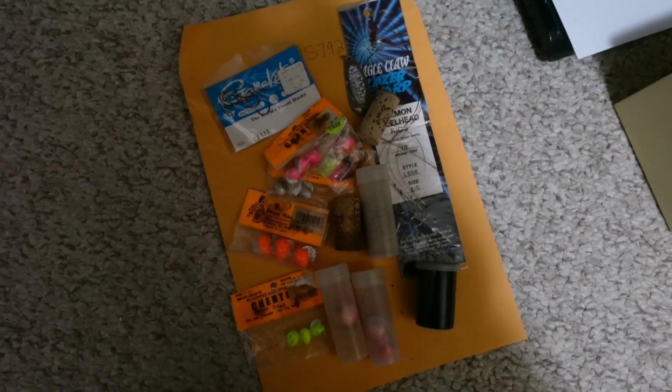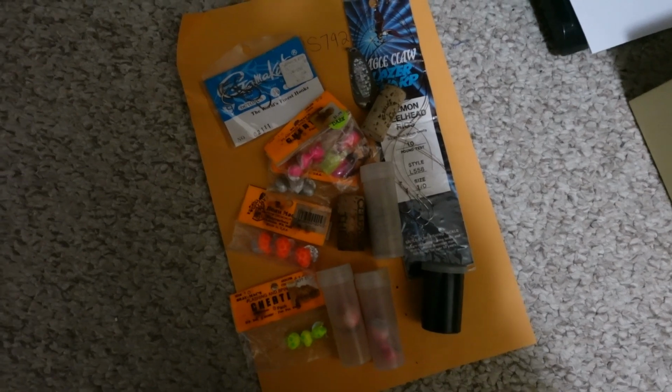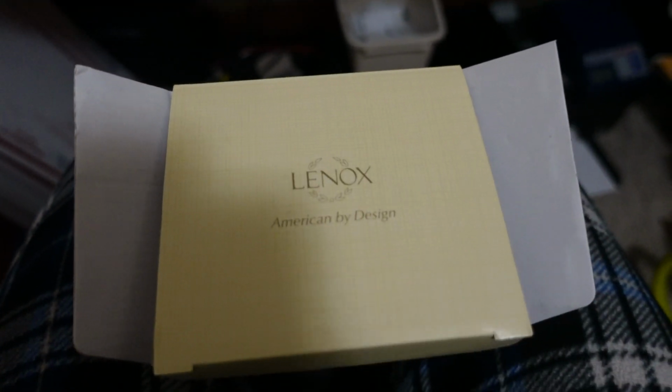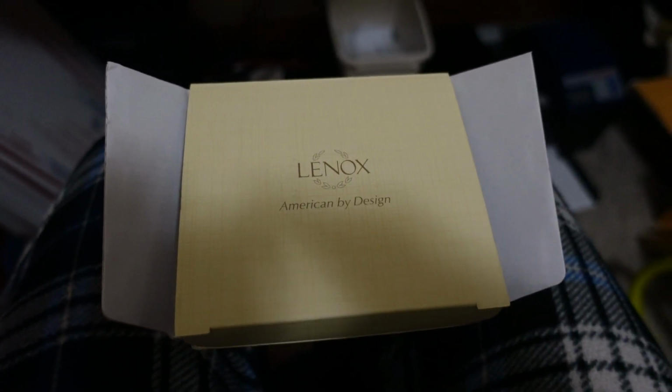This is a lot of fishing gear, some hooks, some weights, and that sort of thing. I'm going to put it all together in one little lot here for everybody. And right here we have some Lennox. I got a little box here. I got a whole bunch of Lennox that I got out of a storage unit that I've yet to list.